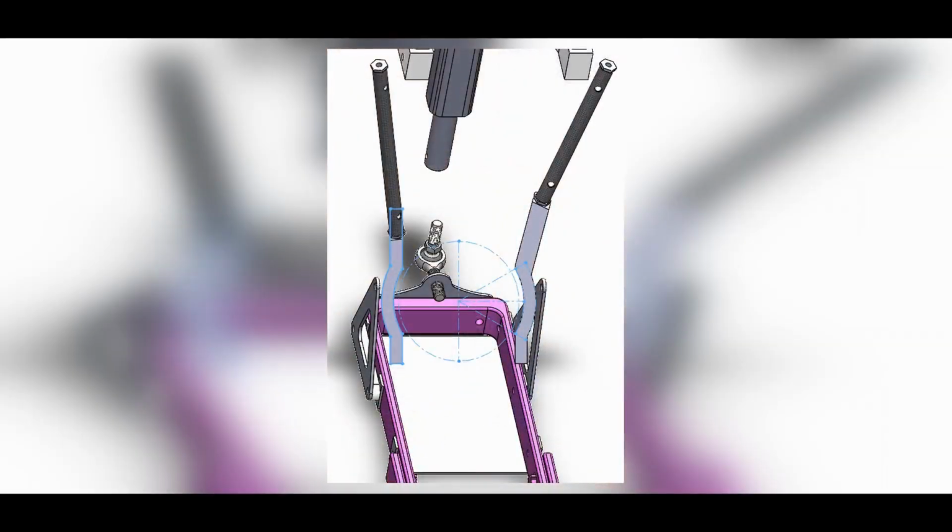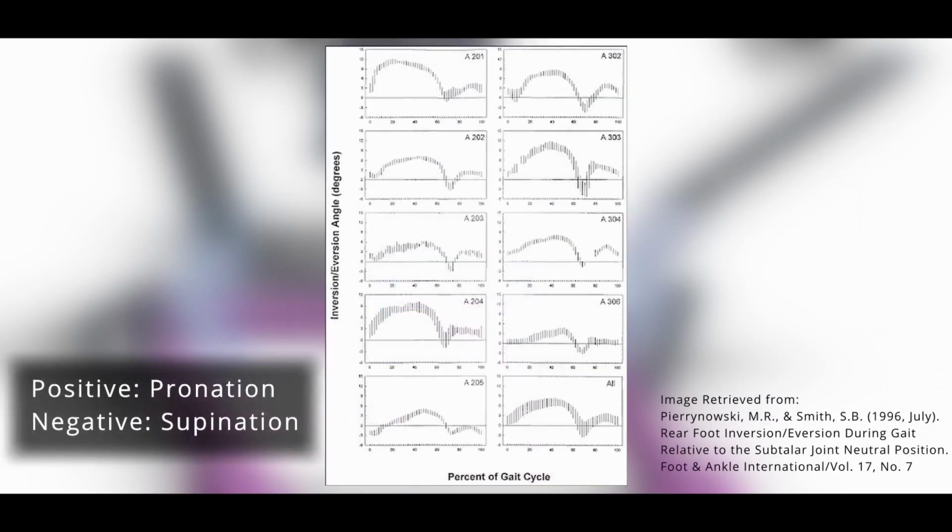Our mechanical design incorporates a novel spring-controlled slider mechanism that allows the user to rotate the ankle in the pronation and supination axis and increase comfort during walking. Research data shows there is approximately plus or minus 5 degrees of rotation about the subtalar axis during the gait cycle in healthy individuals.